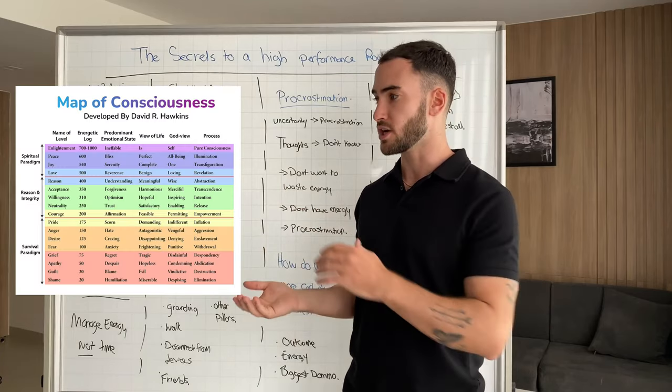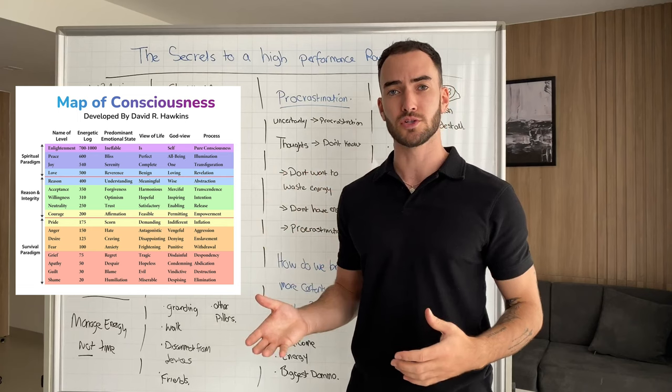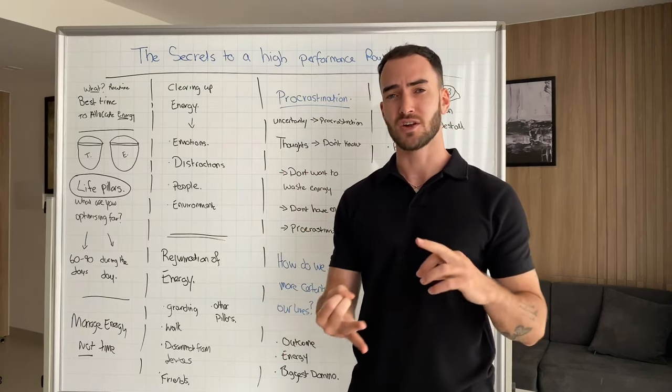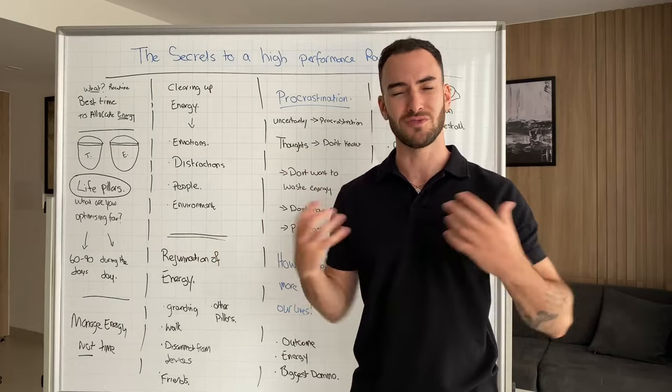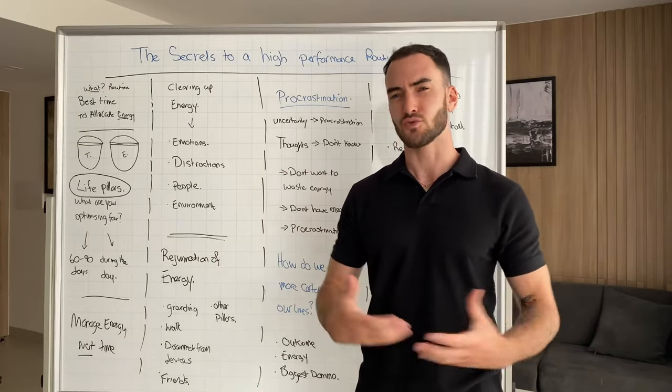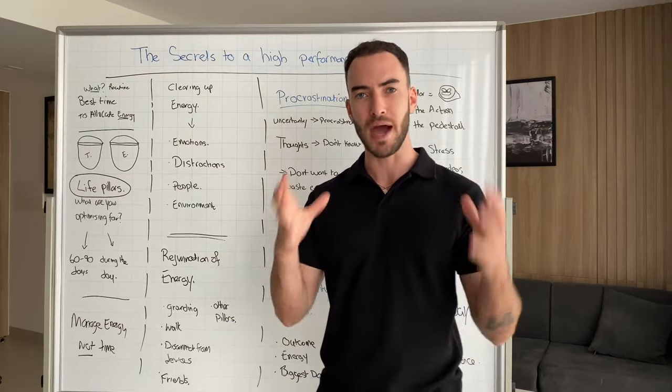What a lot of people don't realize is that they're coming from these lower level emotions, and when they come from those lower level emotions, it affects their performance, it affects their energy levels, and affects overall their well-being, and it causes them to come from a place of lack, come from a place of scarcity, and it really is just not an enjoyable place to be. So how we really want to clear this up is to really manage our emotions.